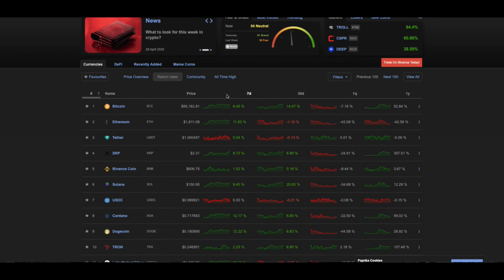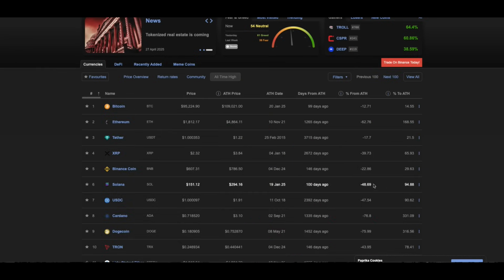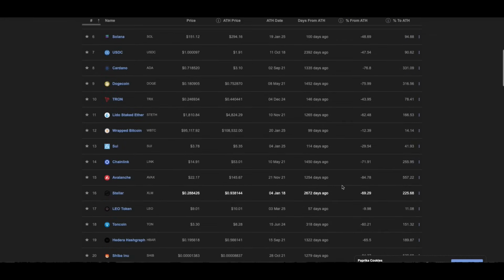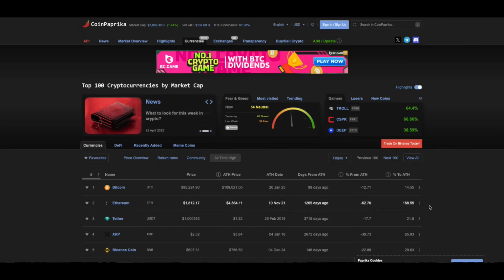Let me show you another interesting number. These are the numbers of days from all-time high. You can't count Tether because it's a stable coin, but days from all-time high, 2,617 days ago. Now, what do you think the percentage chances are that Stellar has the exact same day that it hit its all-time high? It's the exact same amount of days away from hitting its all-time high. I don't think that's a coincidence.